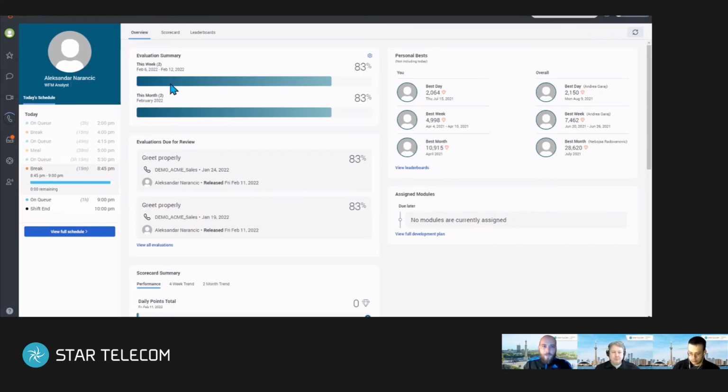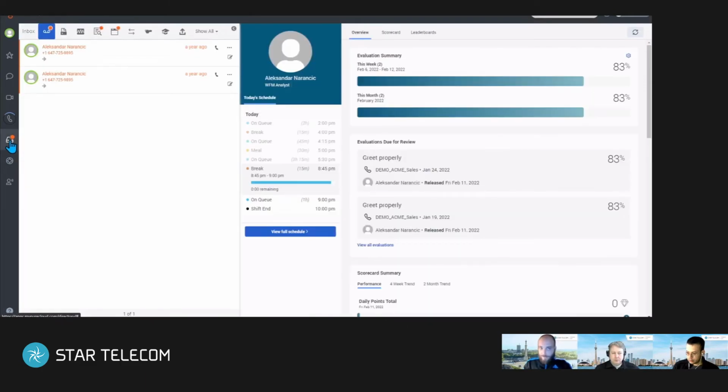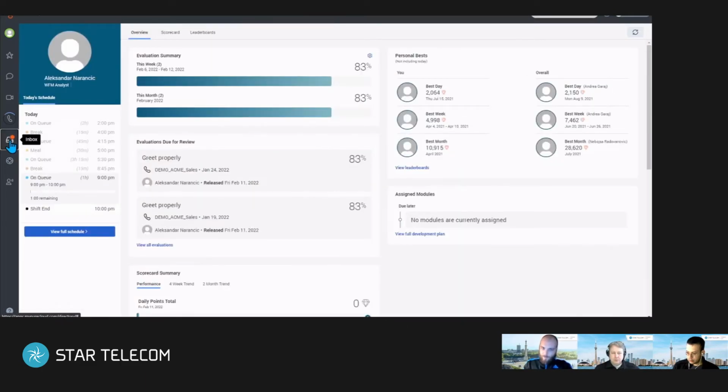It's basically just showing us this week's average and this month's average, right? And then we also have evaluations due for review. This is my account from an agent perspective, right? So I got 2 of my calls evaluated by somebody, and I still didn't review those, right? So this is where I can get some additional reminders in addition to the inbox, because I might just overlook the small red sign, and I probably want to have additional data on all of those evaluations that I need to review and what the scores on those specific evaluations were.